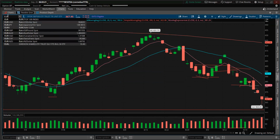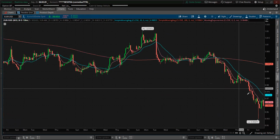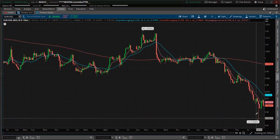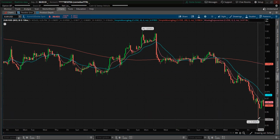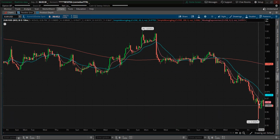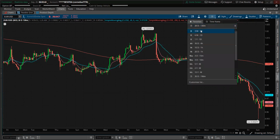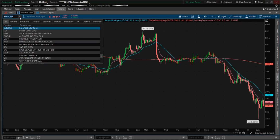If we go to the euro, take a look at the euro real fast. Look at the drop on the euro. It is definitely weak and has been dropping all night. You can see the low, that big move there. That was a huge move, and it's trying to turn back over again. So we'll see. We'll see. Might just trade in a range, trade sideways. So that's just some things that we look at.